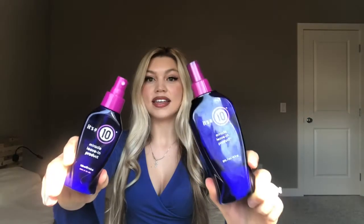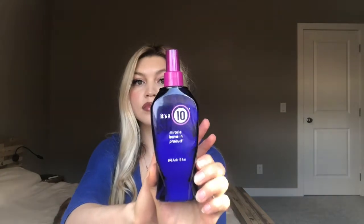So that's tip number 1. My next tip is these guys. This is the It's a 10 Miracle Leave-In product. This does 10 things instantly. Inhibits dry, damaged hair, adds shine, detangles, controls frizz, seals and protects hair color, helps prevent split ends, inhibits hair breakage, creates silkiness, enhances natural body, and flat iron spray and thermal protection.